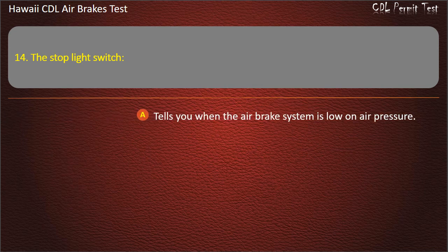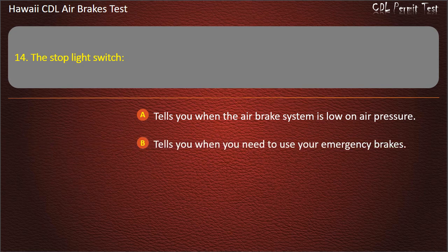Question 14. The stoplight switch tells you when the air brake system is low on air pressure. Tells you when you need to use your emergency brakes. Turns on the brake lights to warn drivers behind you. Answer. Turns on the brake lights to warn drivers behind you.